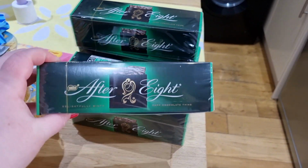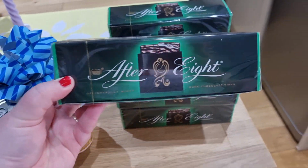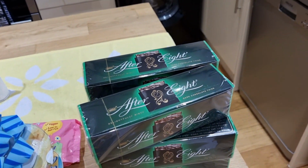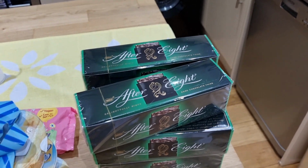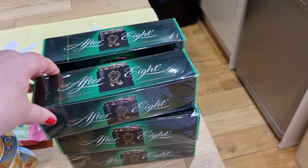But I couldn't believe these are like £2.50 a box, sometimes maybe a little less at Christmas, but these are expensive. I think they must be Christmas stock, you know, end of line, short dated. But yeah, I was super thrilled with that. So 6 boxes of After Eights for £1.50.